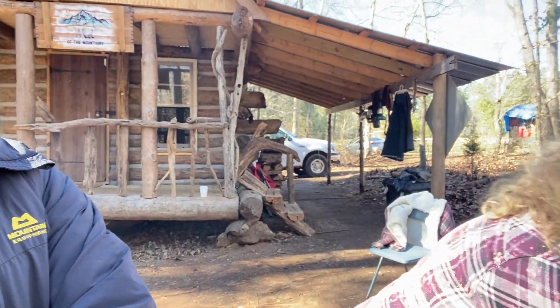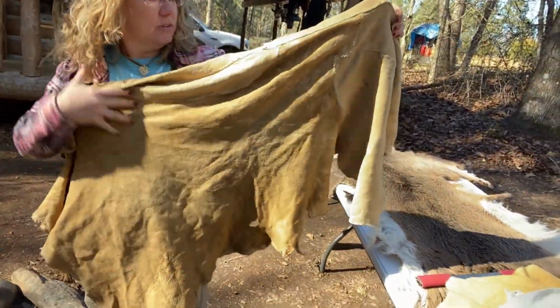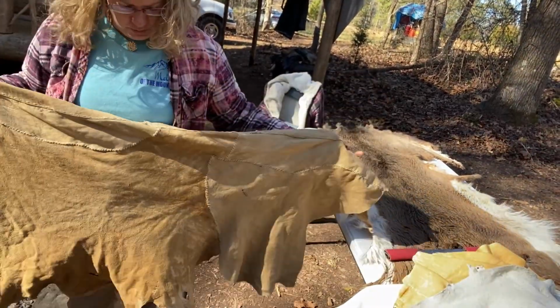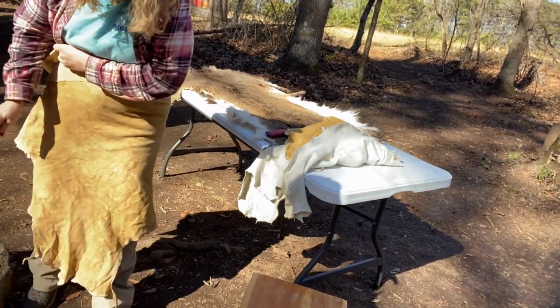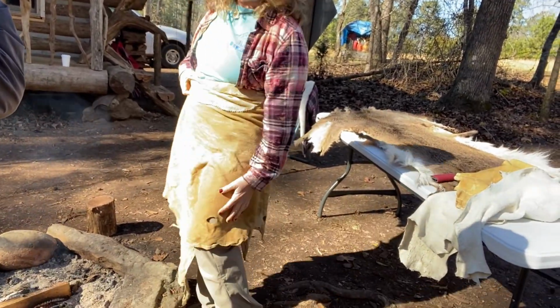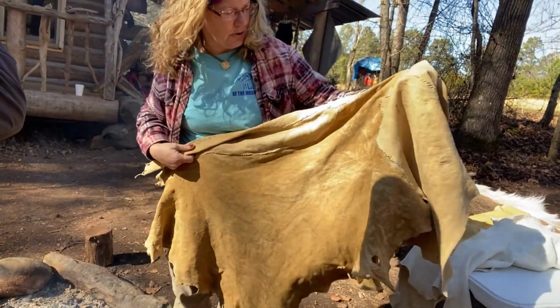So you've got a finished product here. You want to show them what you got? I used my very first hide that I made in the first class that I took, and I made this wrap skirt. This is like 2.5 hides that I've used. It's just a simple wrap skirt. You can do it in various directions if you want the long part on the side or the back. That's the easiest thing that I would suggest to start on.